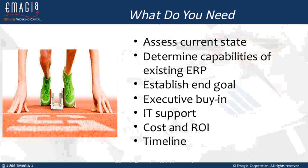Look at your current ERP system. Are you on a big system like an SAP or an Oracle? Do you have disparate, legacy systems, SAP, Oracle, and a whole bunch of spreadsheets? Do I need to be able to consolidate from a variety of locations? What do I need? Do I have multiple locations? Who needs to be able to use this system?